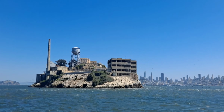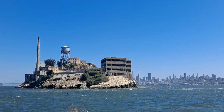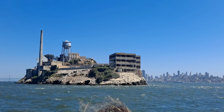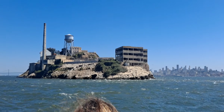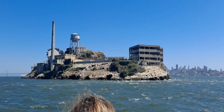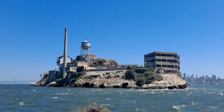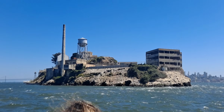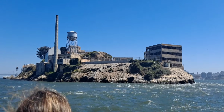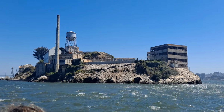And then in 1963, the government decided it was no longer economically viable to have a prison on an island. They shut it down. It was costing too much to maintain and run, and prisons on shore were proving to be just as secure. They closed it down, brought the prisoners to prisons on shore, and it lay vacant for 6 years, until 1969. And then in 1969, a group of Native Americans, Indians, took over the island.